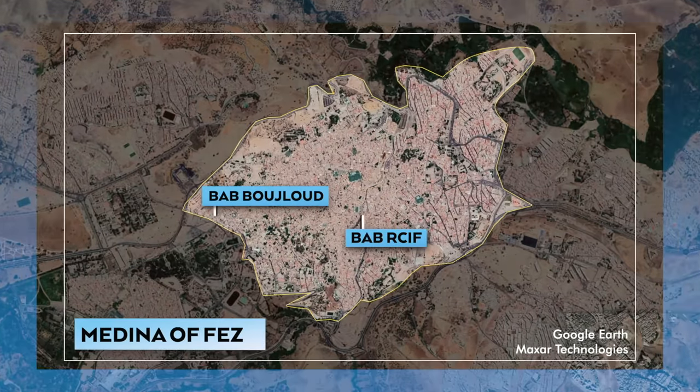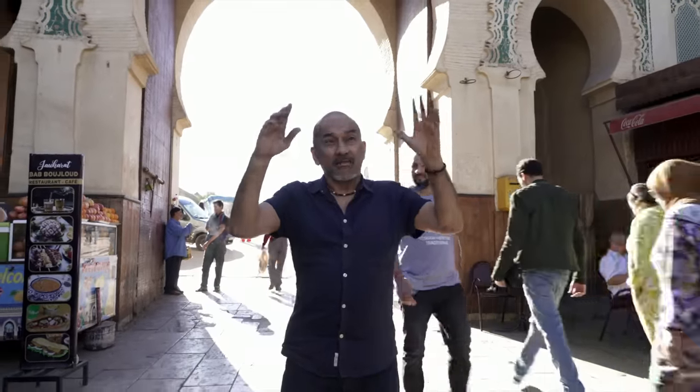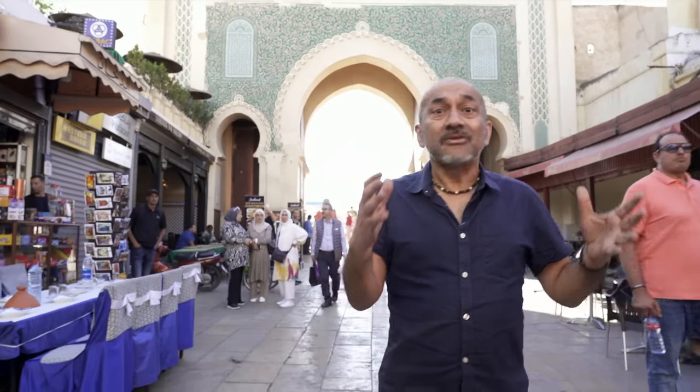This is Bab Boujloud. It's one of the seven gateways into this walled city, the Medina. And my task, my challenge, is to go from here to another of the seven gateways as quickly as possible. Now, you may say, very easy. I think you might be wrong, because there are 9,000 alleyways here, which makes it the biggest medina in the world.